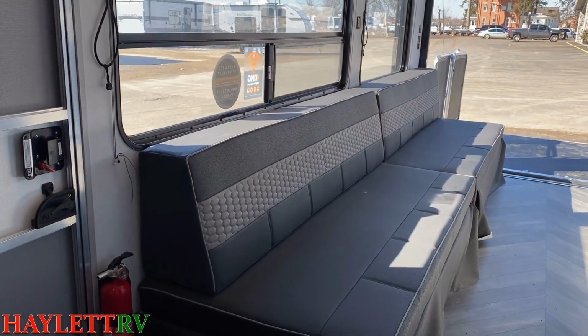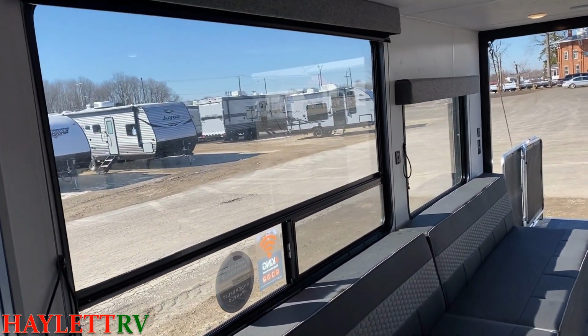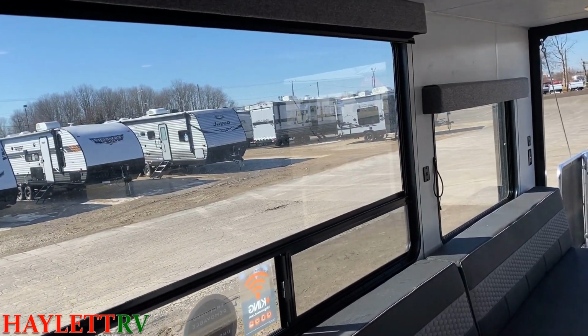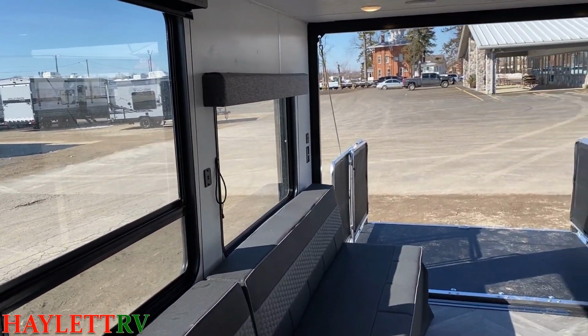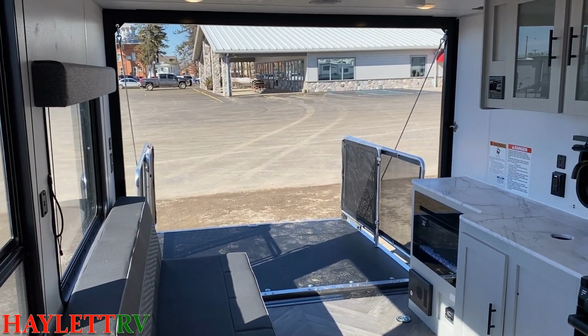But what it does is it opens up this wall for just this insane panoramic viewing kind of setup right here. Not to mention, if you've got the ramp door open on the back like we do right now, it's just, I mean, massive views. This little thing looks and feels huge.